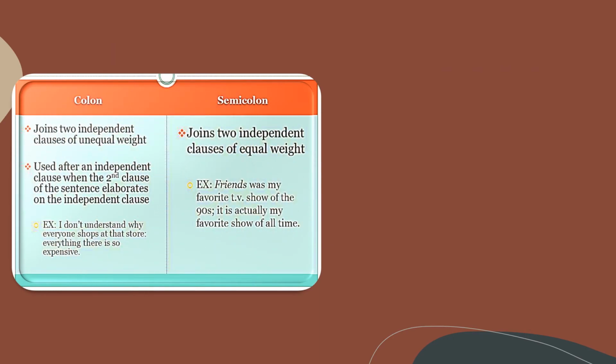Differences between the colon and the semicolon. Now, where do we put the colon and the semicolon? I explained a little bit to you, but now we have the colon, which joins two independent clauses of unequal weight. Meaning they are main clauses, independent clauses, but one is a little bit less than the other. Whereas a semicolon joins two independent clauses of equal weight. Just look at this example.